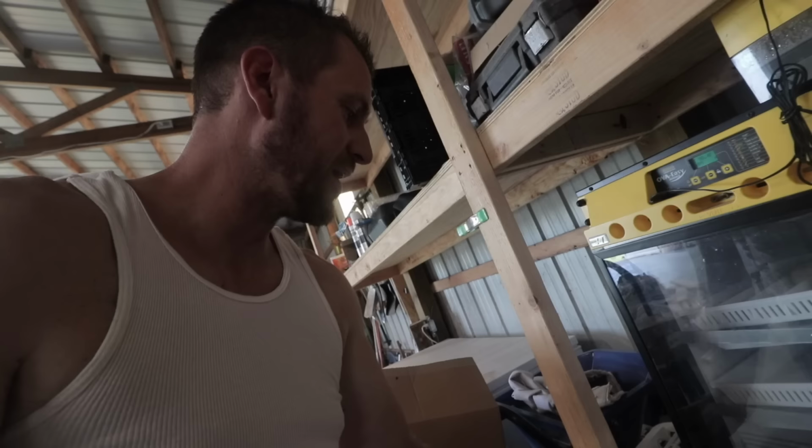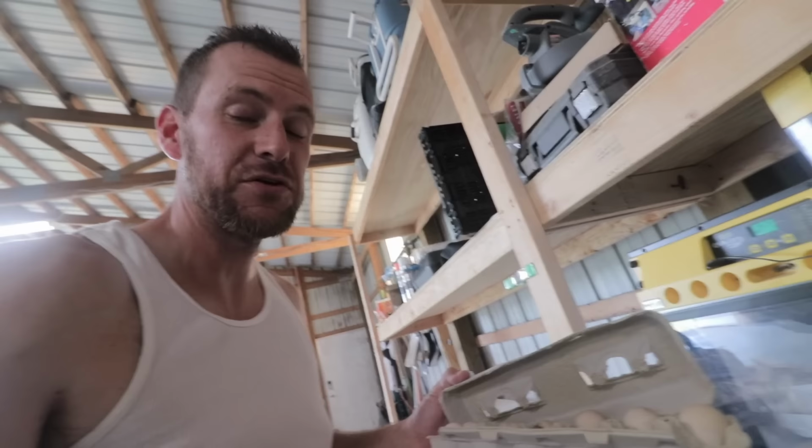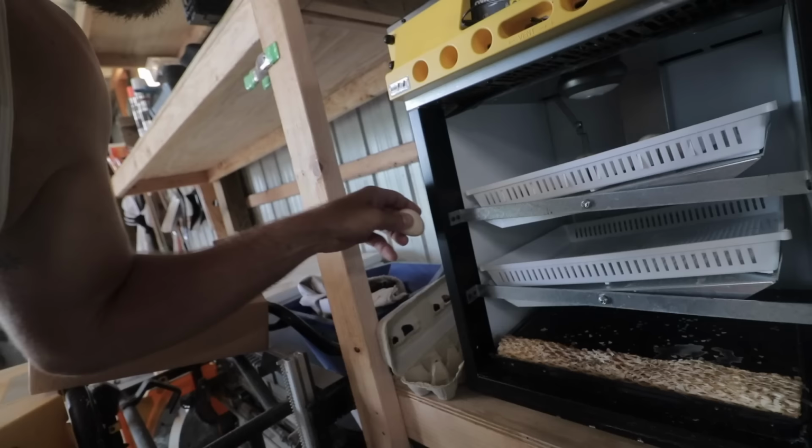All right, well, we have got some guinea eggs. We've been collecting guinea eggs over the past week, and we are not sure if they're fertile. We think we have two females, but we've seen some eggs that are actually fertile when we open them to eat eggs in the morning. So we're gonna see what happens, if these are guineas or somehow guineas mixed with chickens, or what's going on.